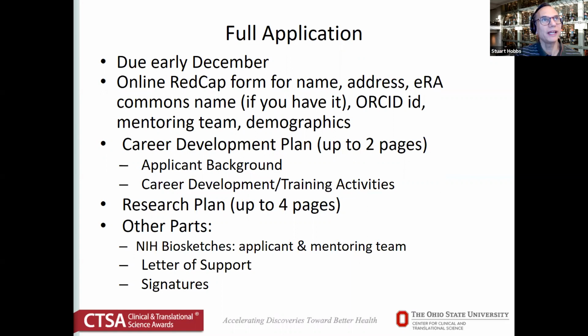Then the full application is due in early to mid-December. In the case of this 2020 RFA, it's due on December 14th. Again, it's an online REDCap form to which you'll upload a PDF document of your research and training plans.